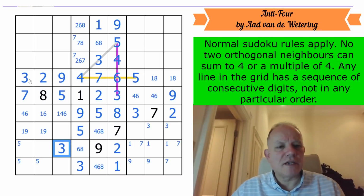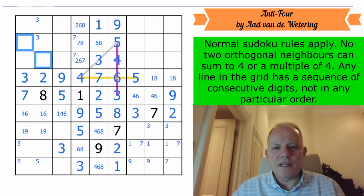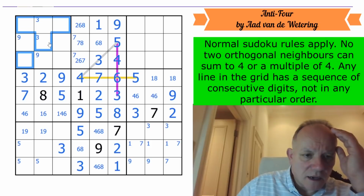Oh, 3 looking up is in one of those 2. It can't be next to 1 or 9. So 9, which also can't be in those cells, now can't be in that because it would be next to 3. It can't be there. 9 is forced into one of those 2. What about 1? That also can't be there, or those, or that, because it would be next to 3. That's less good.